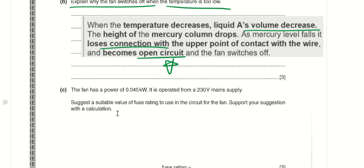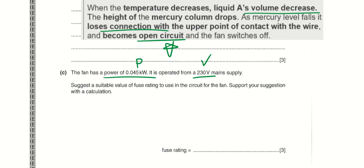Okay, part C, calculation. It has a power of 0.045 kilowatts, operates from 230 volts, so I have my P and my V. Suggests a possible fuse rating, which is actually the current value. So P equals IV. So this is in kilowatts, so I need to multiply by kilo.